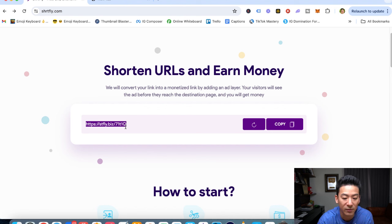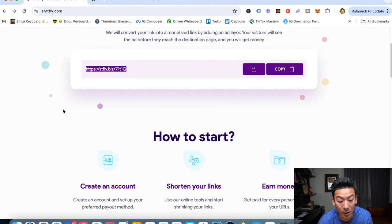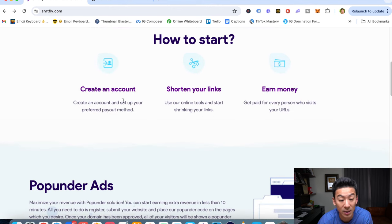And then they would be redirected not to your link directly. There's an intermediate page or series of pages that they'll see. That's how Shrtfly actually makes their money. They're going to do a lot of advertising, and then eventually they'll lead them to your link, wherever you want to send them, an affiliate link or a blog article, whatever it is, and they can check it out. And that's kind of how it works. So very simple. Create an account, shorten your link, earn money.